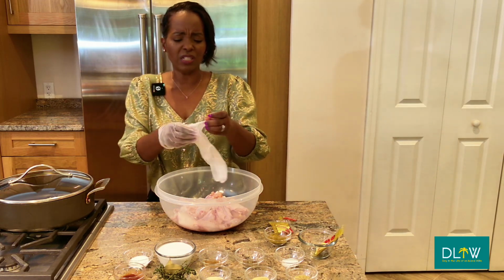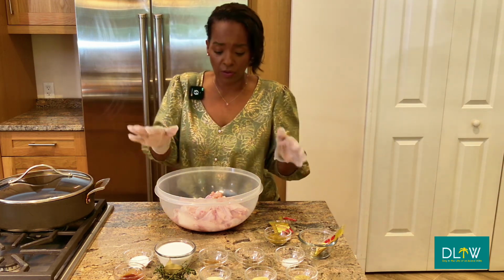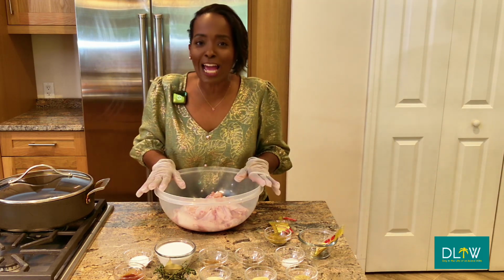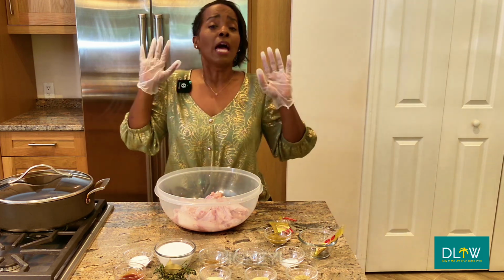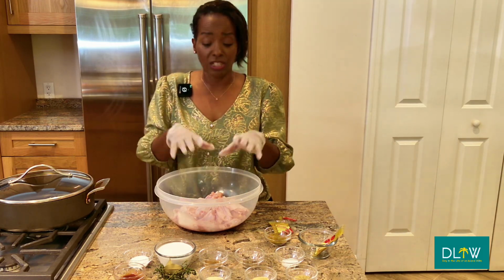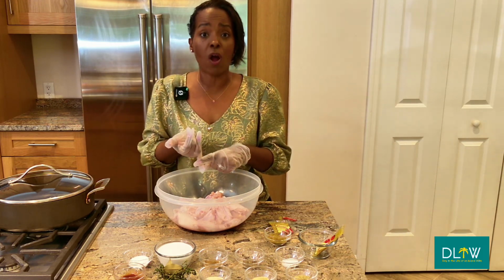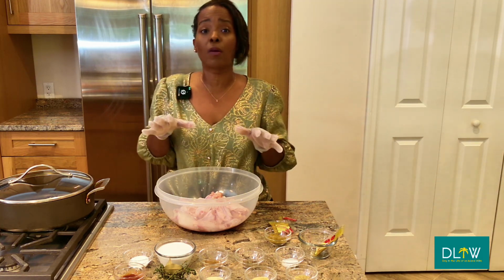And usually when you're dealing with meat, I think that it is very important for you to use gloves, all right? Now, when it comes to chicken, I know that there's a great debate of whether you wash your meat or not. Honey, we are always going to be washing the meat in my kitchen. This has already been washed with salt, with lime, and some vinegar, okay?